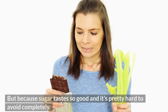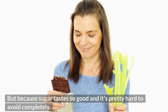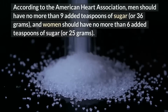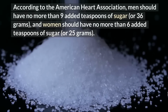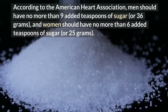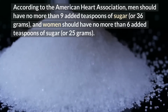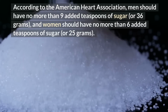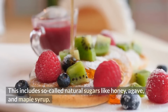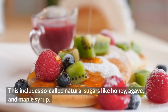But because sugar tastes so good and it's pretty hard to avoid completely, according to the American Heart Association, men should have no more than 9 added teaspoons of sugar, or 36 grams, and women should have no more than 6 added teaspoons of sugar, or 25 grams. This includes so-called natural sugars like honey, agave, and maple syrup.